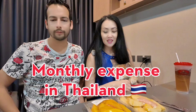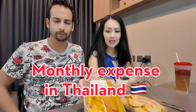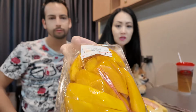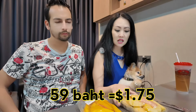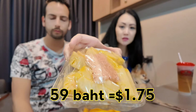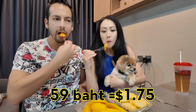Okay. So as we talk about our expenses, we're going to have our snack. This is a mango we bought from Big C, 59 baht. And this is a pineapple, also 59 baht from Big C. Look.